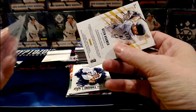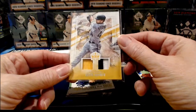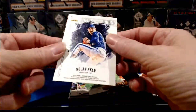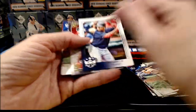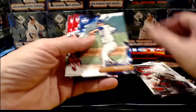Oh, the Kobe's on there too. Oh, you got a bunch of good stuff up then, Kirk. You're going to make some money. Kevin Kramer for the Pittsburgh Pirates. That is numbered to 99 dual relics. We have Astros front and back, so we're good to roll on that one. A crowning Ramirez for the Indians.